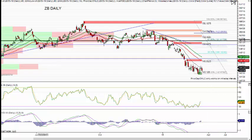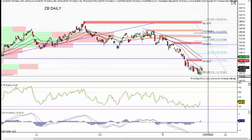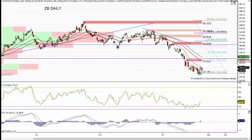I wouldn't actually short it down here. If we take out the swing high here, a 144.29, yeah, I would probably be inclined to take a long trade with a tight stop. Why not? Get that retracement rally under your belt and then start looking for a short position. Again, I do believe that bonds have ended their bull market run of the last 30 years.